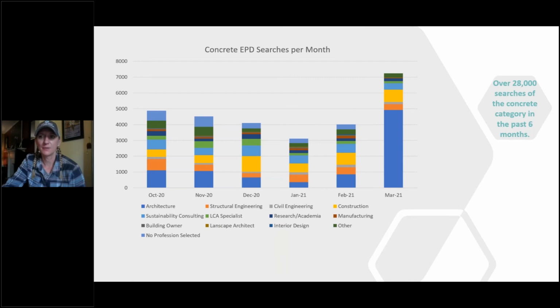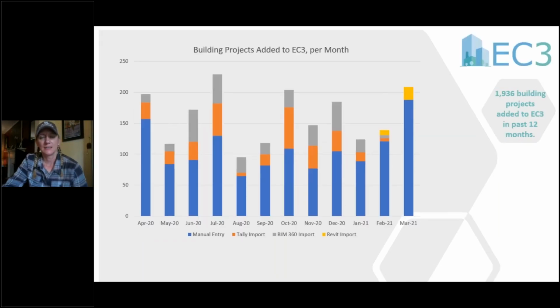There's over 28,000 searches of the concrete category in a 6-month period. So this adoption, the fact that the data is being looked at, helps us make the case for the suppliers to provide the data, but also to reduce the carbon content of what they're doing. And from a building perspective, I think there's over 2,000 building projects now in EC3 that, as they're finished and the realized savings are included, we can start making a benchmarking database of where we are as an industry from a carbon perspective.